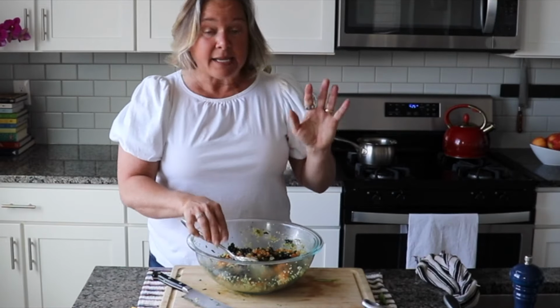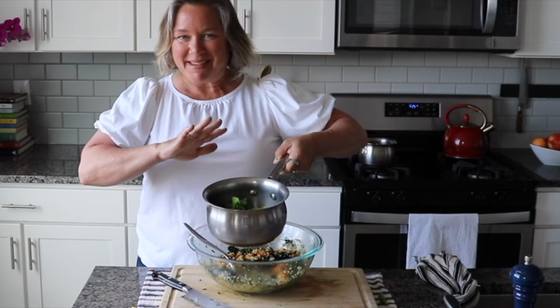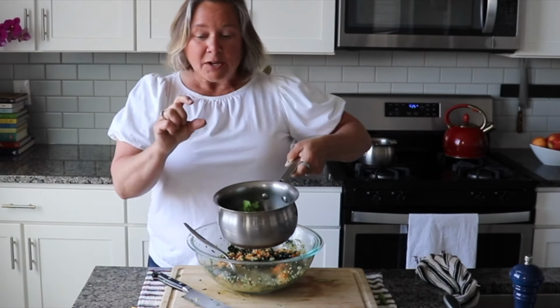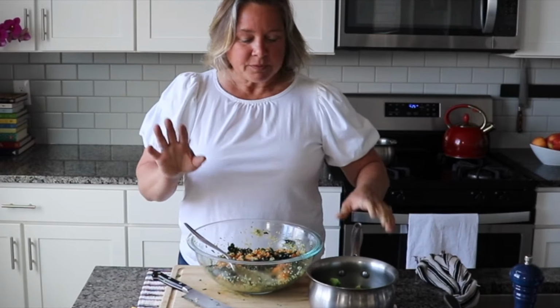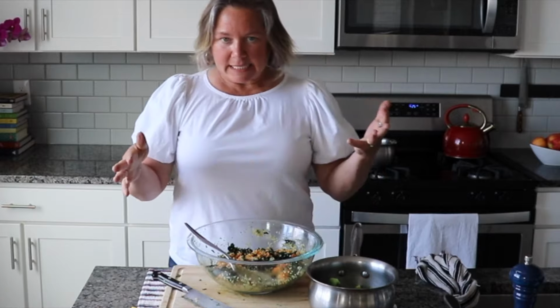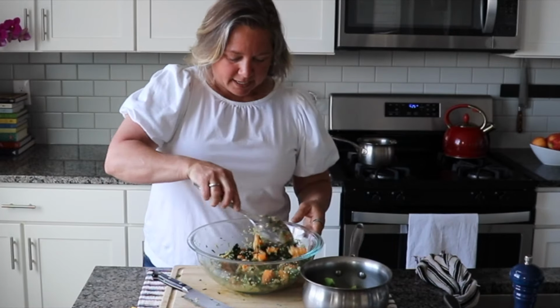Now, I steamed some broccoli, and in case you don't know how to steam broccoli, I'll make it really simple. Don't leave out your cute little stems. I just put about 1 inch of water in, and then I brought the water to a boil, put the broccoli in, and let it steam. It varies, usually anywhere from 3 to 5 to 6 minutes, but you want it to be this beautiful bright green. I'll show you here in just a second.